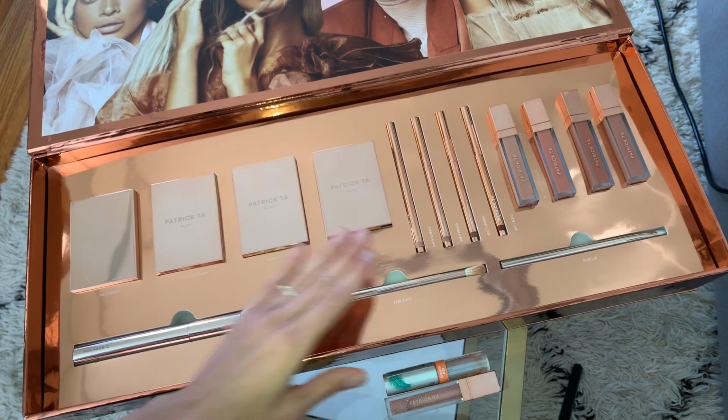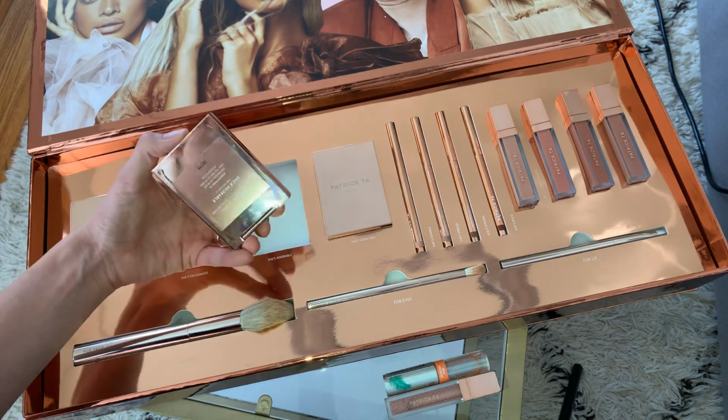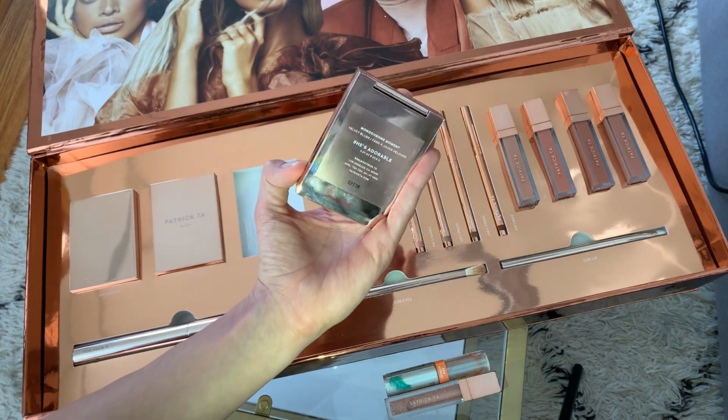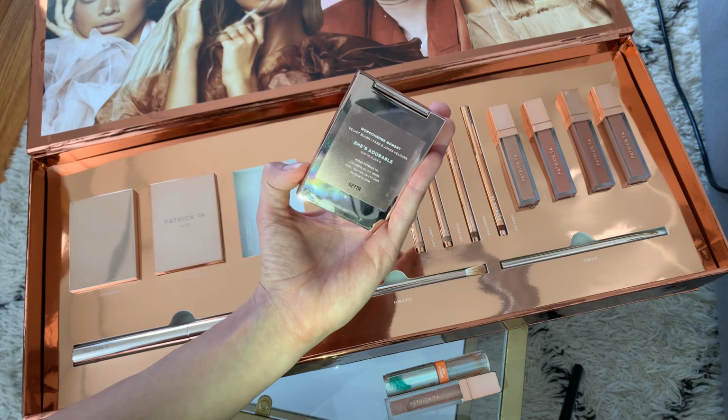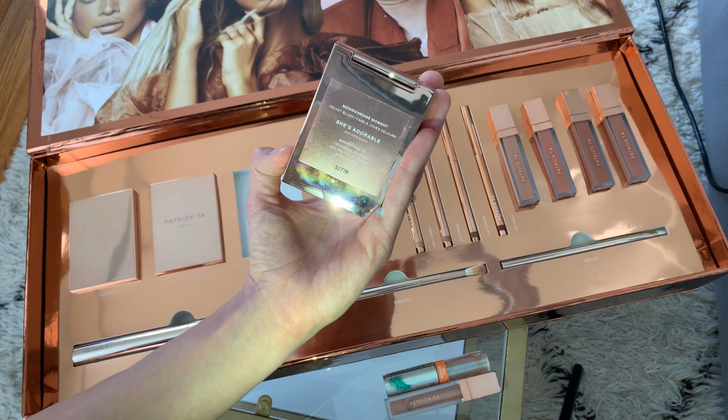Okay, so yeah, using that every single day as well as the She's Adorable blush. This has kind of taken over in place of my Orgasm blush from NARS, which is a ride or die for me. This is She's Adorable Monochrome Moment Velvet Blush.